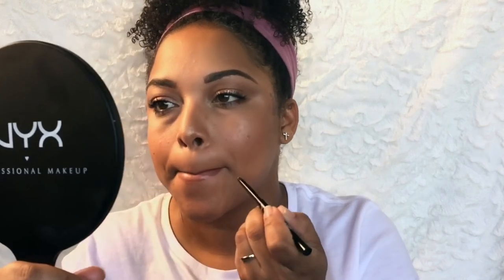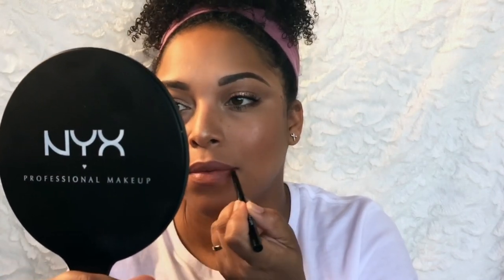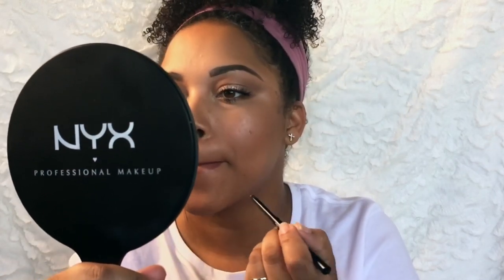Putting on one of my favorite lips. I want to say this is from Jordana. I'll put it down below. I want to say this is Tawny, or it might be Revlon Sienna. It's one of those, but I'll put it down below. Y'all, and I just filled in my lips with that.